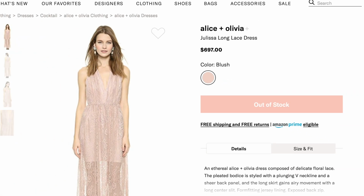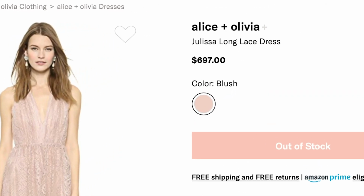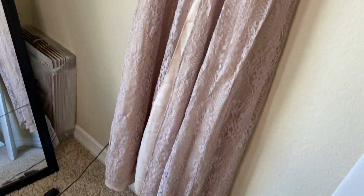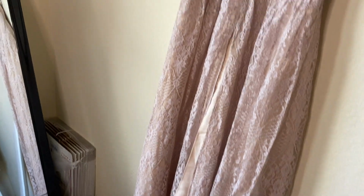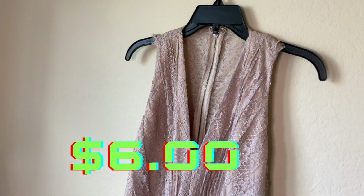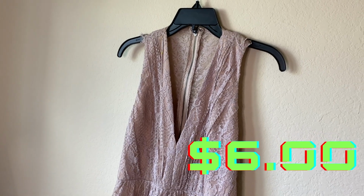And last but not least, definitely my best find of this trip, this Alice and Olivia lace dress. You guys, this dress retails for about $700. But things are actually gonna get a little complicated. So here's my problem with this dress. And don't get me wrong, I would buy this any day, anyhow, for the $6 that I paid for this. I mean, that's an amazing deal.